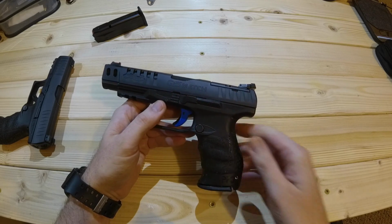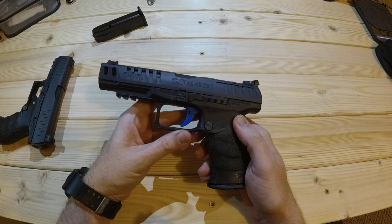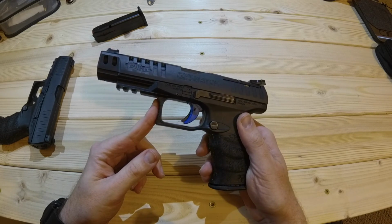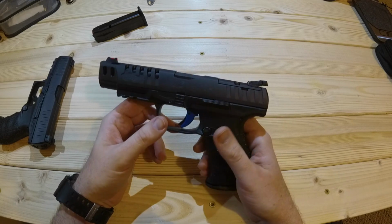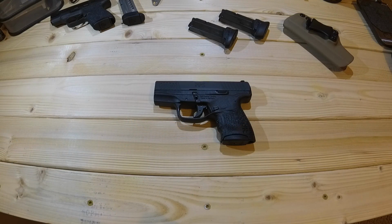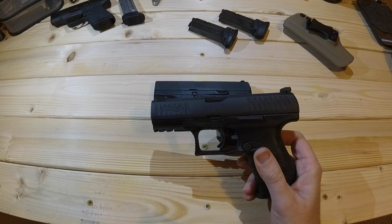It was a buddy of mine's gun. He let me do some shooting and testing with it, and it's just beautiful. I made the joke on the title of that video, Batman's gun. When I look at that gun, I think if Batman carried a gun, this would probably be it, because it's just a sexy looking gun. So I also did, of course, the PPQ, the standard PPQ, which I have right here in front of you, and it's been a phenomenal firearm.